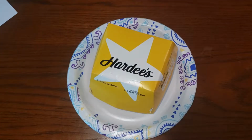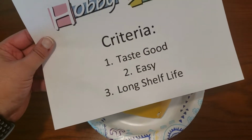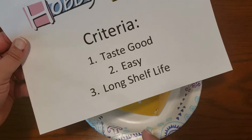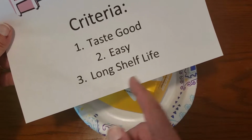All right. Up next is fast food. Yeah, there's fast food. Let them do all the work for you. That's definitely easy. But you probably have to go and get it. Who wants to stop in the middle of their hobbying and go get some fast food? So it's going to taste good. You're going to get what you want. Yeah, but you have to go get it. Not a very long shelf life.